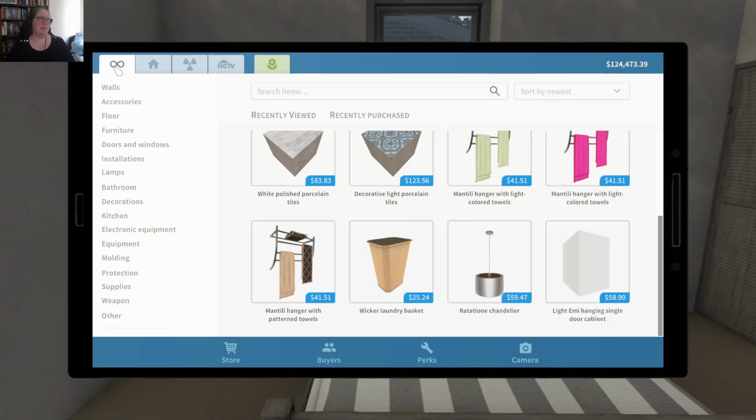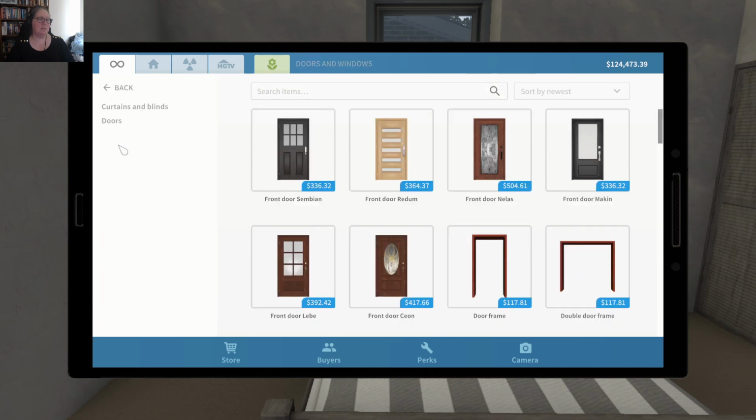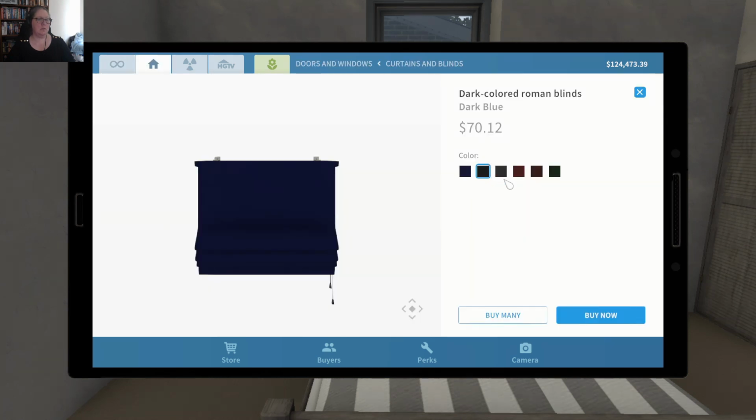Now I've got the real estate agent all excited. This is not his house. Someone needs to tell him that. It's not going to be me.